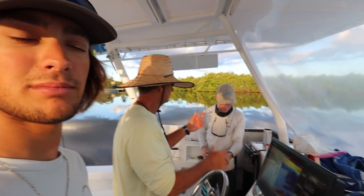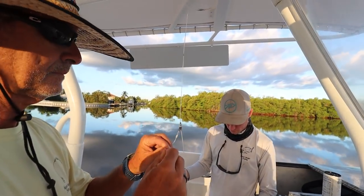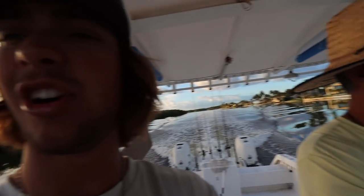And we're rigging up some of the deep drop rigs. Some old ones, we're cutting the hooks off and crimping new ones on because they're old and crusty. And we are headed offshore to do some commercial deep dropping today. Stay tuned, should be an epic day.